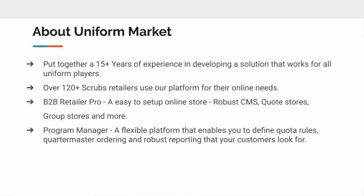We have different types of platforms. The Retailer Pro, which would represent your brick and mortar sales, your direct sales. The Program Manager, which would represent your larger customers, a large hospital or a large medical group. And then the Retailer Pro Quote Store, for any customers who would like to build a store just for quote purposes and not have actual sale processes going through on their website.